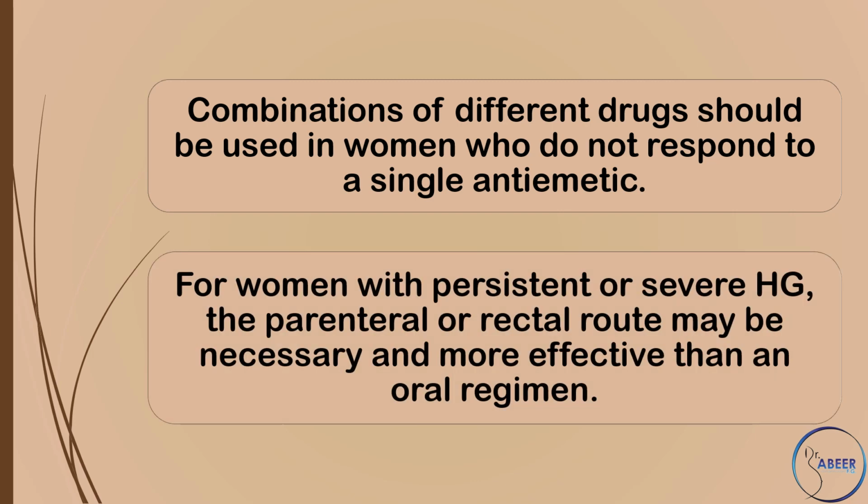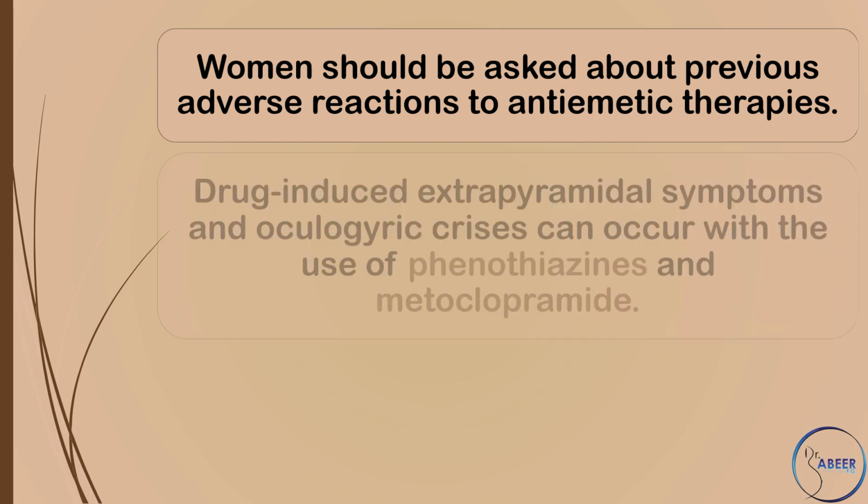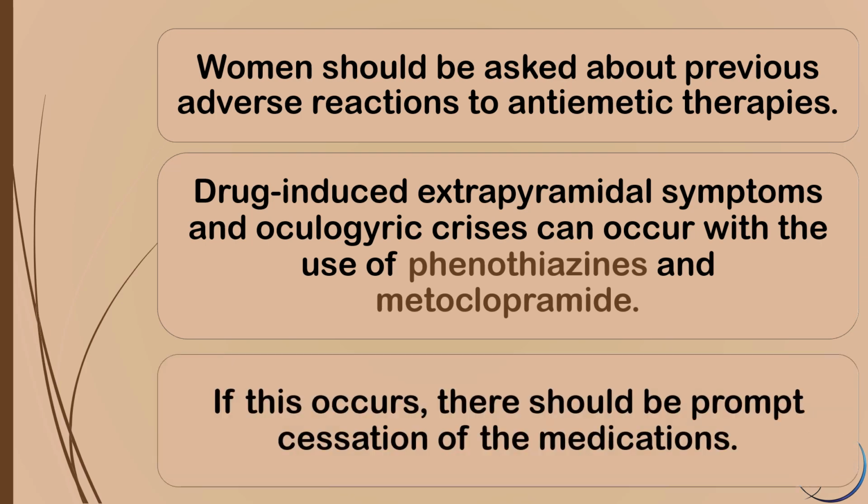For women with persistent or severe hyperemesis gravidarum, the parenteral or rectal route may be necessary and more effective than an oral regimen. Women should be asked about previous adverse reactions to antiemetic therapies. Drug-induced extrapyramidal symptoms and oculogyric crisis can occur with the use of phenothiazines and metoclopramide. If this occurs, there should be prompt cessation of the medications.